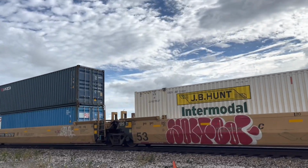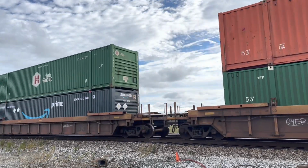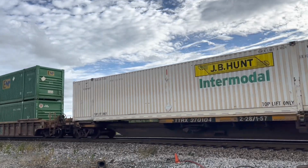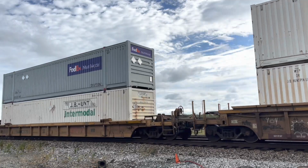Not even 10 minutes after 272 follows 28N, a daily Chicago, Illinois to Charlotte, North Carolina, containers and trailers. This is a hot train on the Sandusky district.